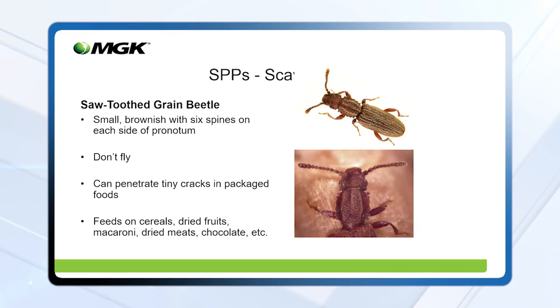Sawtooth grain beetles, I run into these every once in a while. They're really, really tiny. These pictures make it look nice and big, and you'd definitely be able to tell because they call it sawtooth. You can see all the lines on the pronotum there, which we'll call the bug neck. You can see those 6 spines on either side, but they're really tiny and really, really fast. They can climb, they can get into really tiny holes in packaging, and they've got pretty good mouth parts in terms of chewing. So they can get into really tiny cracks and crevices that you wouldn't think a bug would be able to get into. So they can be an issue, but I run into those much less than I do cigarette beetles.